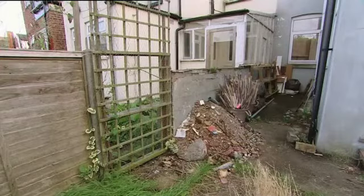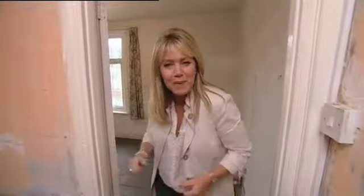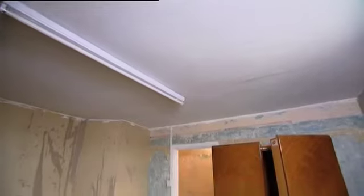What about the bedrooms? Up the spiral staircase, and it's impressive as well as practical. Now, these staircases just give you so much more floor space. Now, up here, you've got two bedrooms, and it really feels quite spacious. But do you know what?